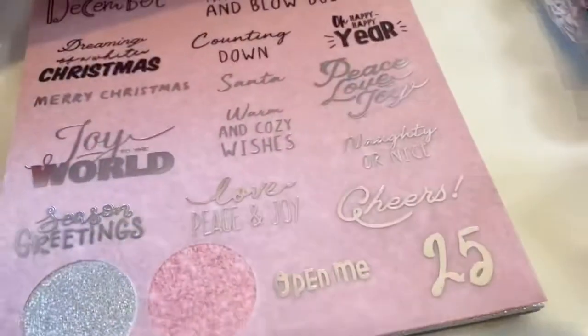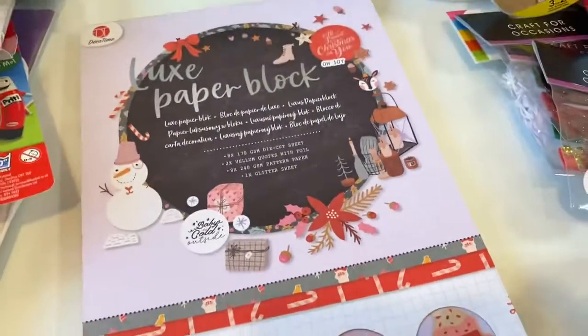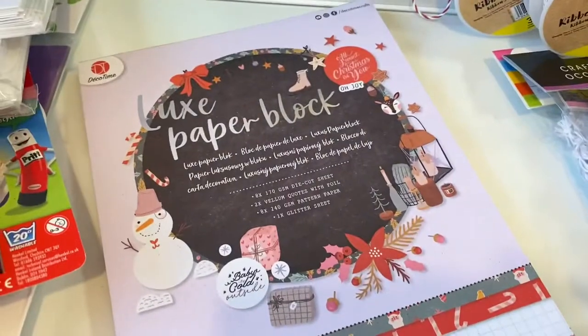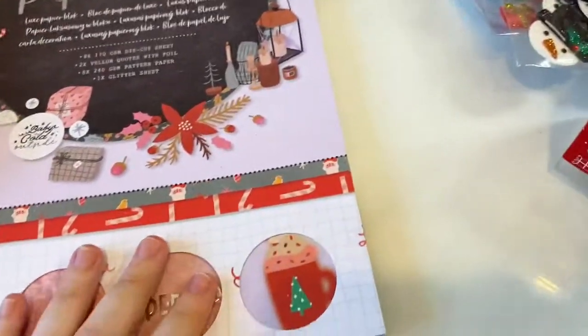So I thought this would come in really useful when creating the Christmas cards, but also just for other things as well, because there's even things you could use as gift tags, so that's really cool. So I could use those as well. As I said, that's just a nice big book of paper.